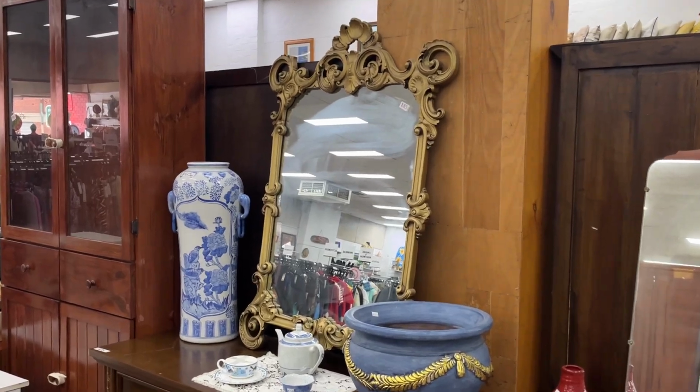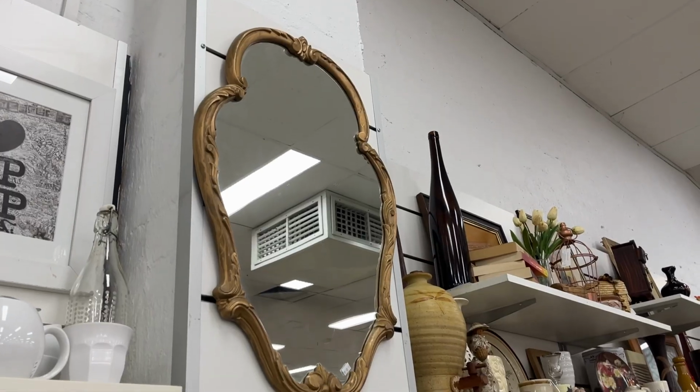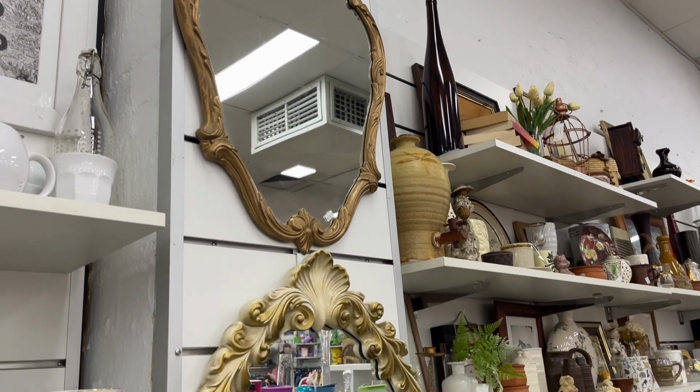In the homewares, there were some gorgeous ornate mirrors, but they priced them at around $40 to $60, so definitely a bit out of my budget.